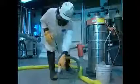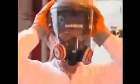As a maintenance worker, you have to be aware of your work environment because different areas of the mine have specific hazards that you might encounter. Refineries have their own inherent hazards, and as a maintenance worker, you need to be aware of them.